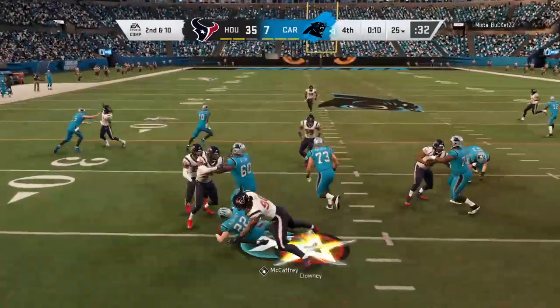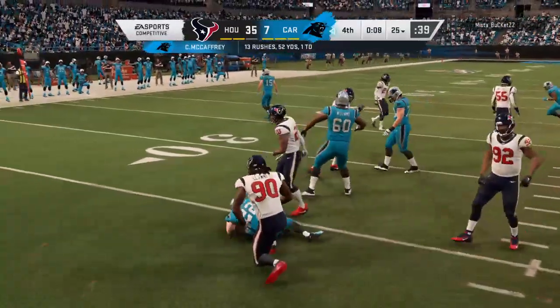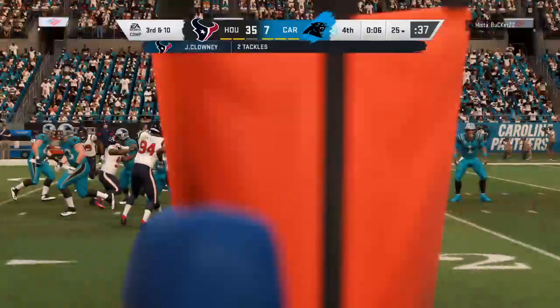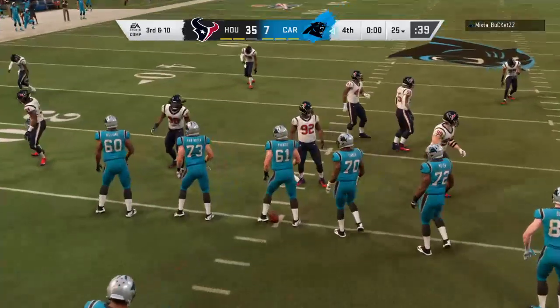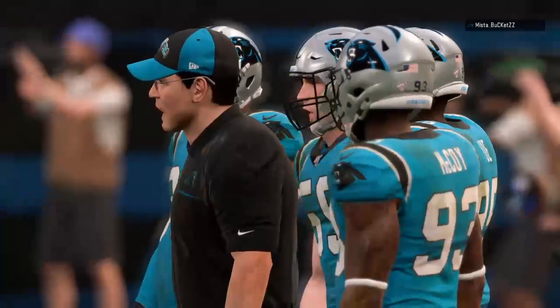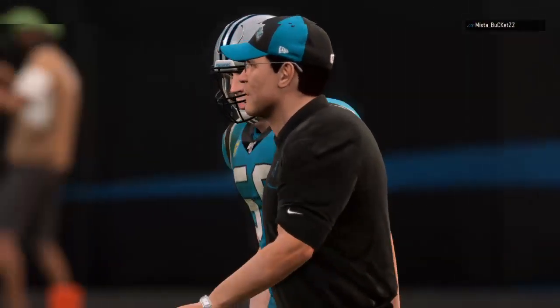Shotgun handoff down to McCaffrey. And he is swallowed up right at the line of scrimmage. Calling no gain on the run there, and now they'll be looking at a 3rd down. The Panthers on 3rd down, lacking much success, just 2 for 7 to this point. This is 3rd and 10. So Houston is going to come away here with the victory.